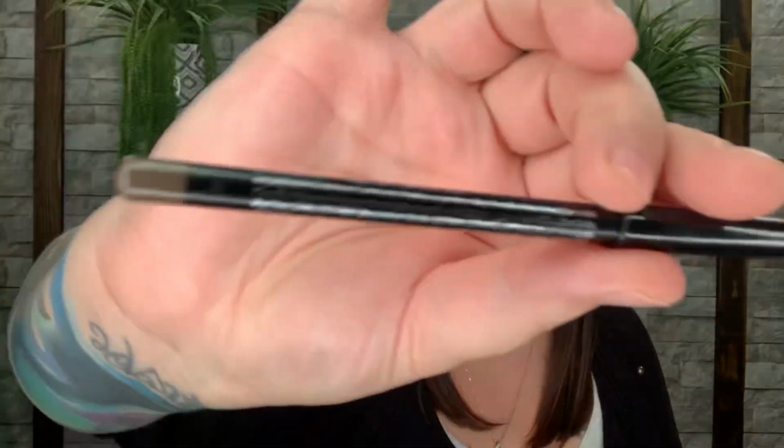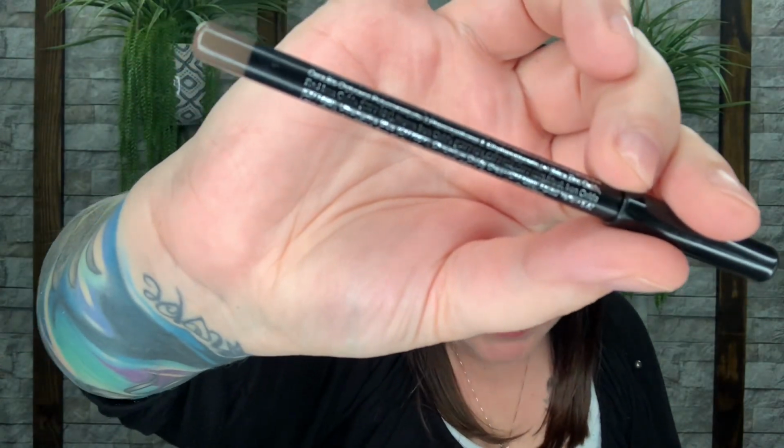Okay, so the one that tried to roll away right now, this is Ofra. This is an eyebrow pencil. It says Universal. And I don't see a color name. Maybe Universal is the color name. It just says Universal on it. This says Ofra Universal Eyebrow Pencil, valued for $13.